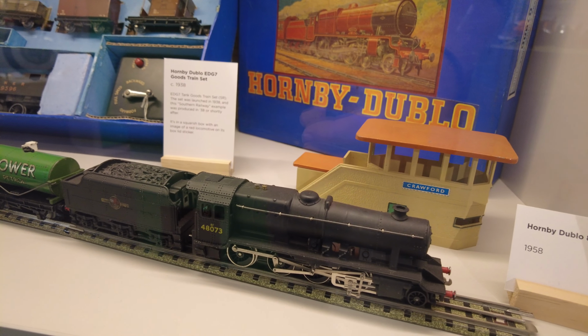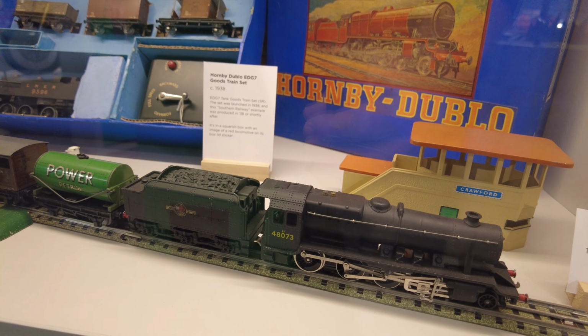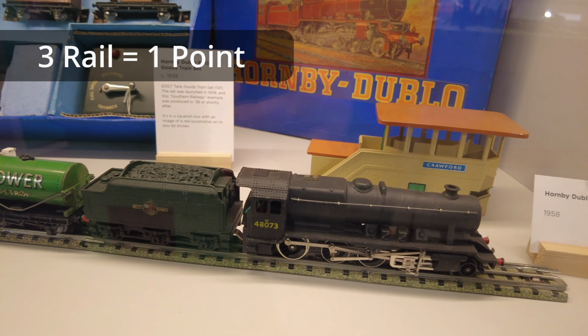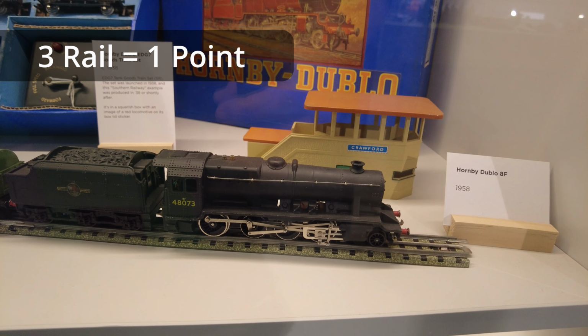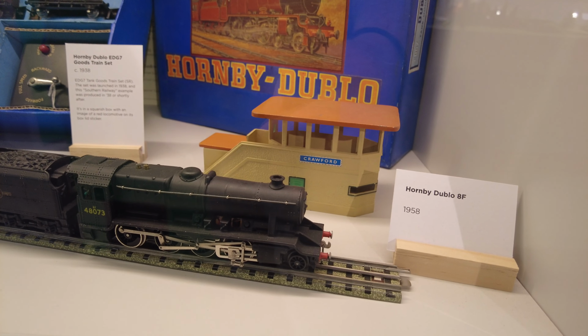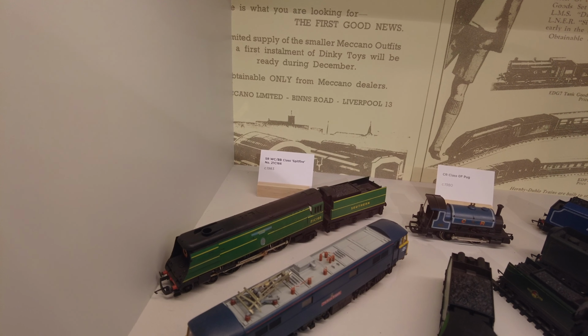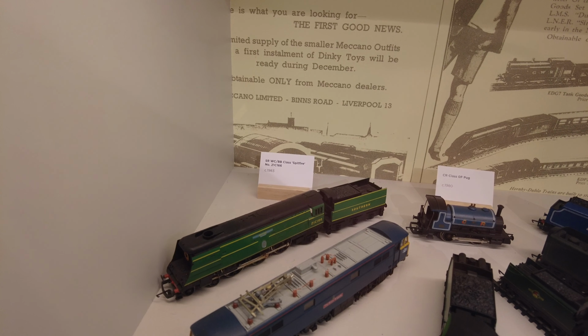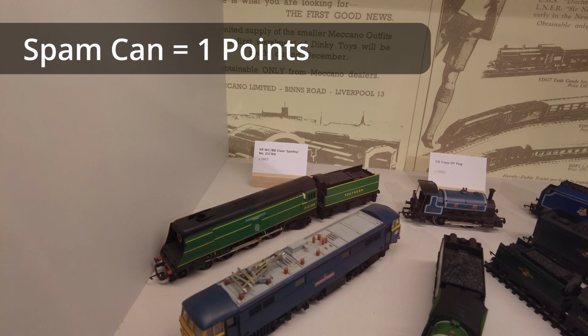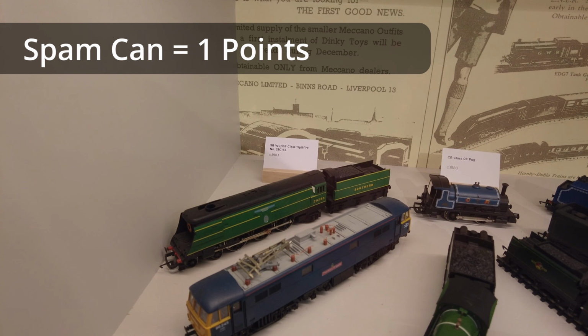And here we've got a wonderful 8F in 00 on the 3-rail track there. So if you have any locos that run 3-rail, again, a point for that. Well, over the back there, the 1983 West Country Battle of Britain class Spitfire. So I'll accept any of this type of loco with the streamlining on there. A point for those.